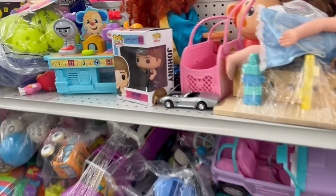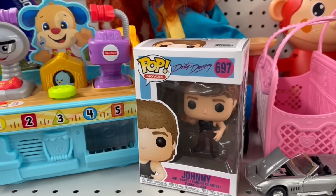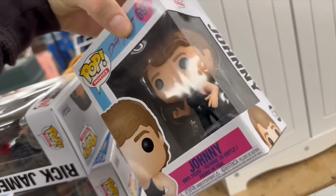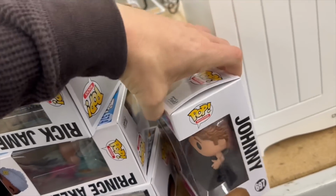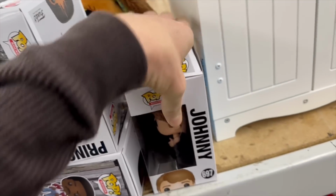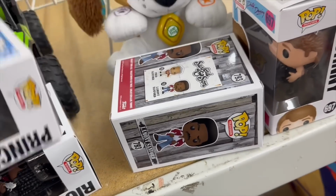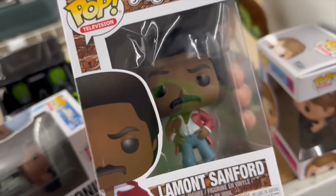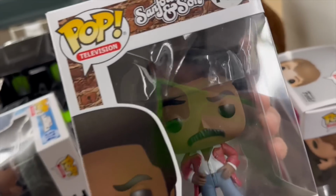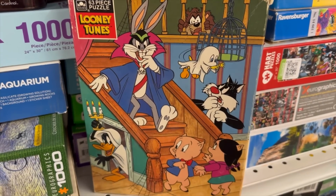Let's see, who's this? Dirty Dancing Johnny. Well, might as well look him up too. He might be worth something. Well, hell yeah, man. This is like another $25 figure. Sweet. Oh, they want $4.99? Yep, $4.99. Awesome. I'll tell you what, man, I'm gonna look around, because if I had the Fred Sanford to go along with Lamont, it's like an $85 combination.